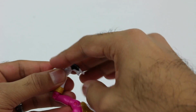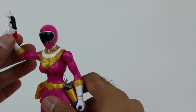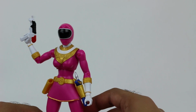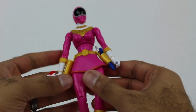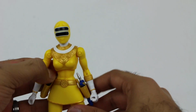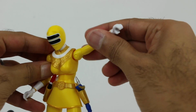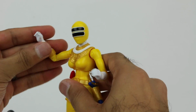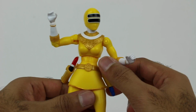I'll give her the little blaster, just so she can hold it like that. However you want to pose the Rangers, you certainly have a good amount of range there, which is definitely nice. So same thing with the Zeo Yellow Ranger. Same range of articulation and everything, so I'm not going to really go through all that again, but however you want to pose, you can. So yeah, pretty nice overall, definitely.